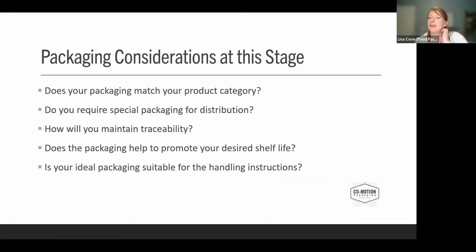This slide was just one heading, but considering that you're getting to know your product, does your packaging match your product category? I mention this because, do you have an earth-friendly product, but your packaging is maybe not sustainable? You should really consider aligning your packaging with your food products. So if you have an earth-friendly or vegan product, or your target audience is someone who really cares about sustainability, your packaging should match and reflect that. What does the ideal client expect to see?